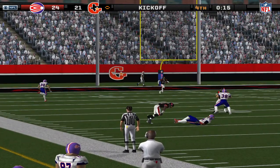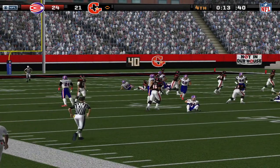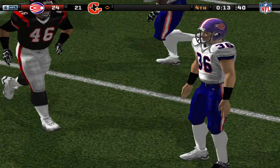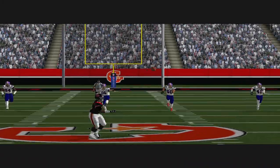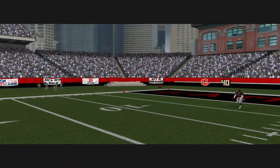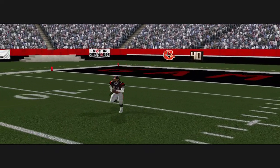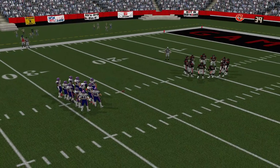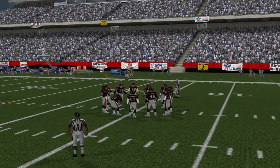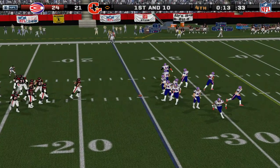From the 5-yard line. Houston is trying to take the lead on this drive. They take over on the return. So they have first and 10 here.